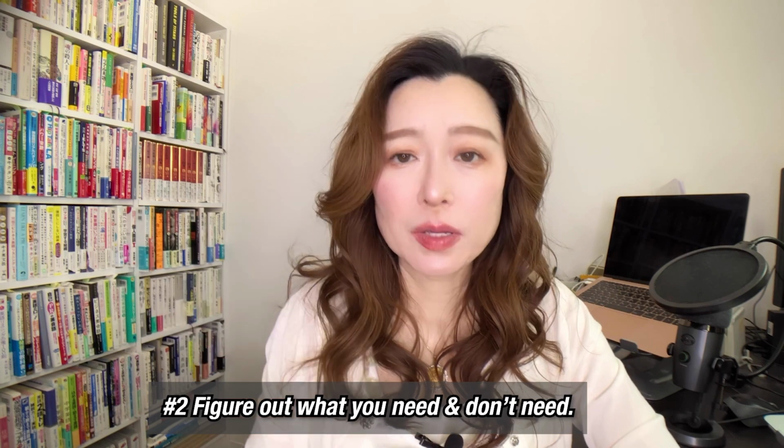Tip 2. Figure out what you need and don't need. After you set your desired goal and know your current Japanese level, the most important thing is that you need to figure out what you need and don't need. If you want to take the JLPT test, yes, please study with a textbook, Genki. If you want to learn Japanese to have communications with Japanese people, please don't do the things you don't need. I strongly recommend you focus on what you really need to learn first. I'm sure you don't have to make a detour with this concept.